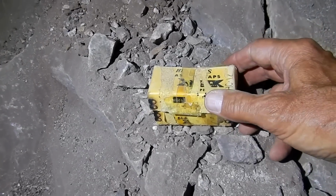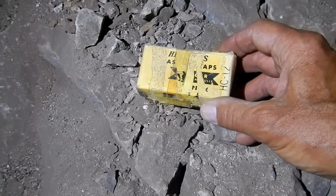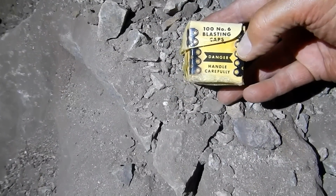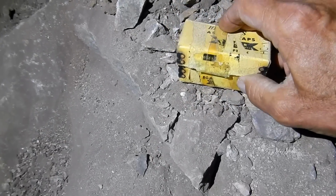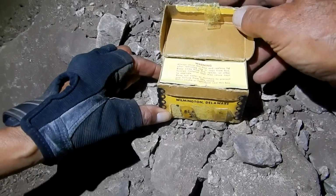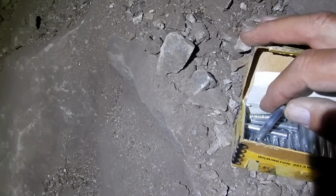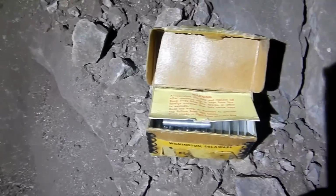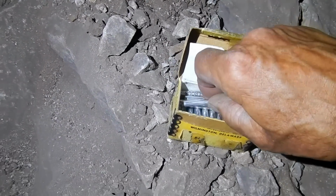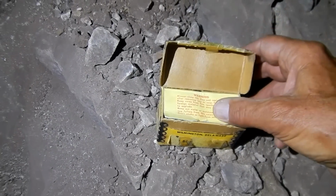Well, here's an interesting find. Looks like some Hercules blasting caps. HC12. 100 number 6 blasting caps. Danger, handle carefully. It's mostly full too. There they are. Ready for your blasting needs.